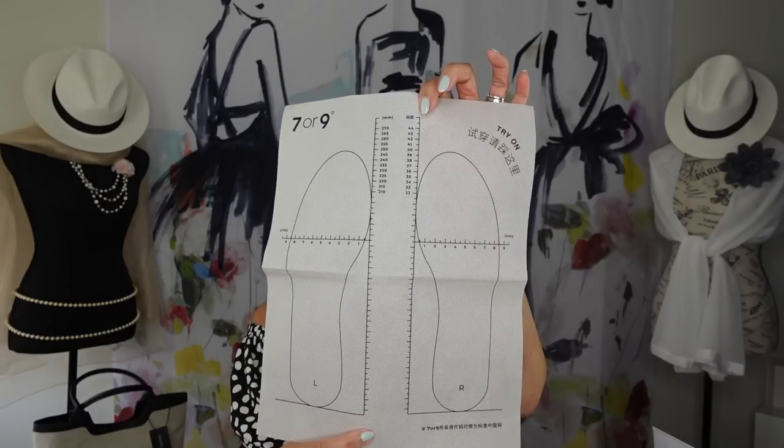But it says here, 7R9 walk free. And they have it written in Chinese or something on there, but they're not made in China. When you look at the shoes, you know they're not made in China. And each shoe comes with this little chart. You can stick your foot on there. I haven't figured out yet why that's in there after the fact, but it gives you an idea of how to pick your size. It says try on. This ought to be something they mail you first, right?